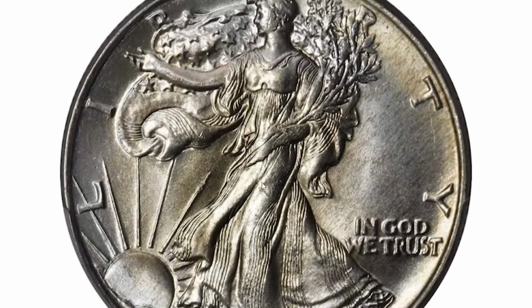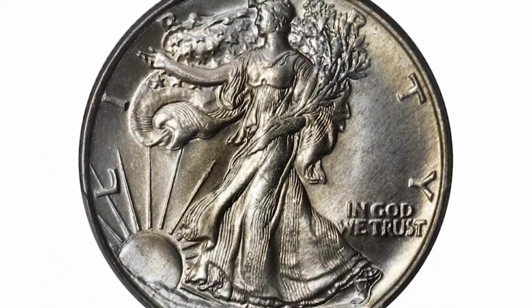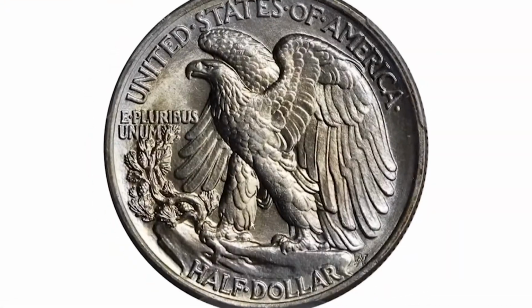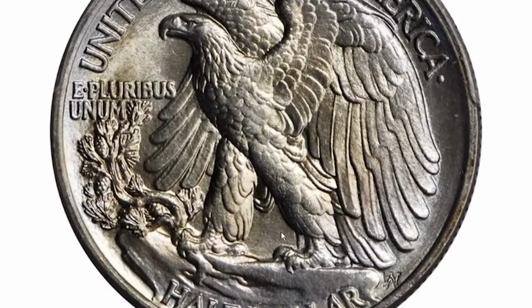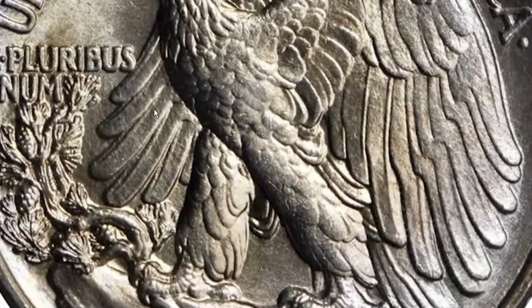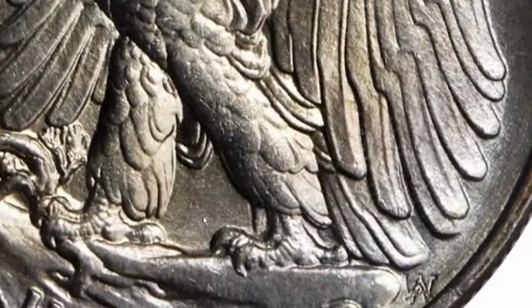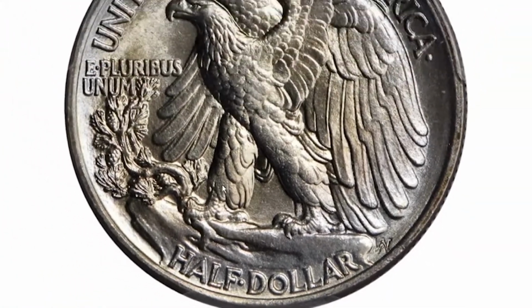On the obverse, Liberty walking to the left, date below, lettering Liberty and "In God We Trust." Reverse side features eagle with wings spread, value below. Coin has reeded edge with no lettering. Subtle pale gold and powder blue highlights accent the overall pearly and brilliant surfaces of this amazing example.